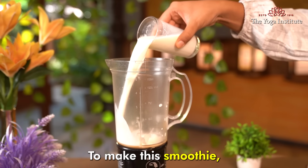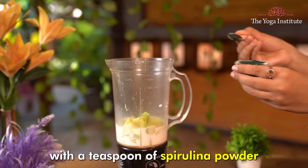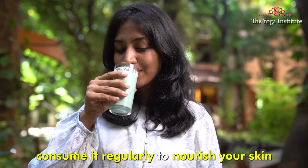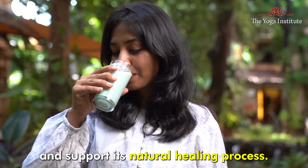To make this smoothie, blend 1 ripe avocado with a teaspoon of spirulina powder. Consume it regularly to nourish your skin and support its natural healing process.